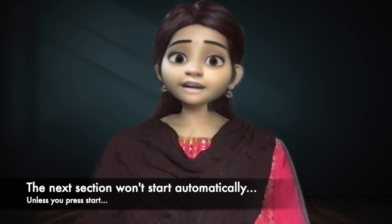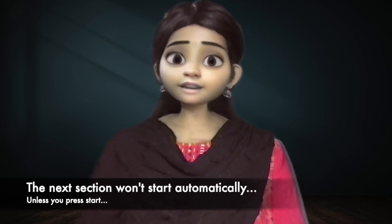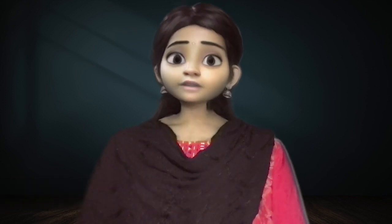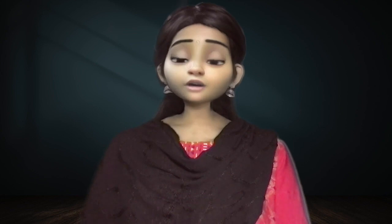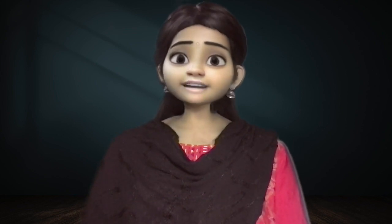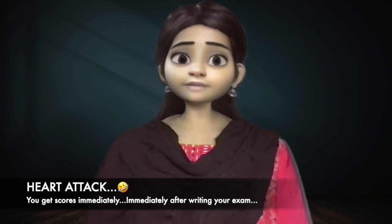After the 1 minute break between the sections, the exam will not start until you press start. So if you feel you are ready, then only press the start button to go to the next section. You will get a 10 minutes break after solving 3 sections. You will get your score immediately after completing the exam.